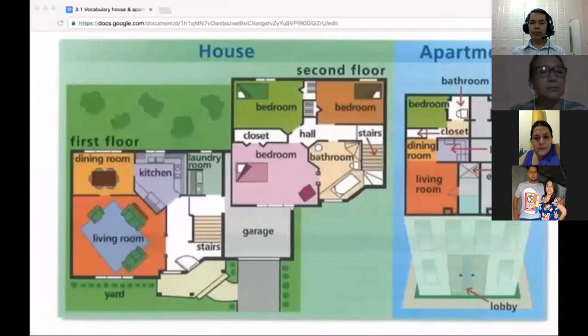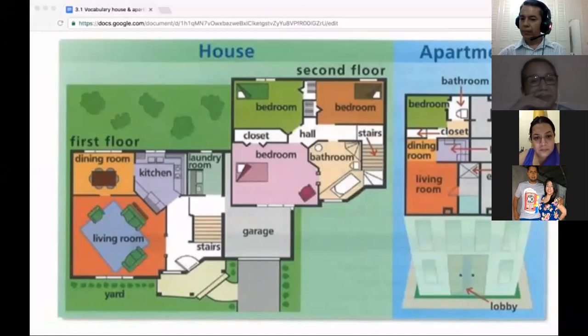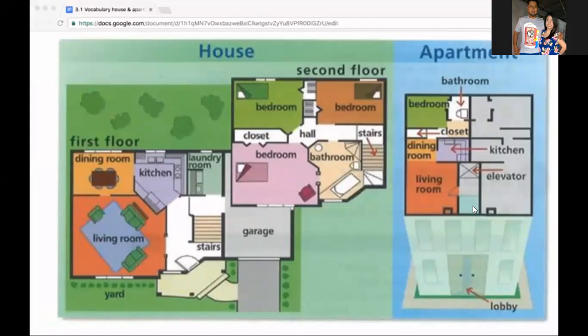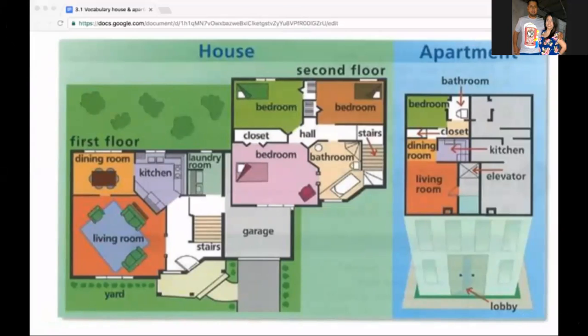Hi everyone. In this class you learned vocabulary for talking about places in houses and apartments. Let's get started by listening and repeating. House. The house has 2 floors, a garage, and a yard. The first floor has a living room, a dining room, a kitchen, a laundry room, and stairs to the second floor. The second floor has a hall, 3 bedrooms, and a bathroom. Every bedroom has a closet.